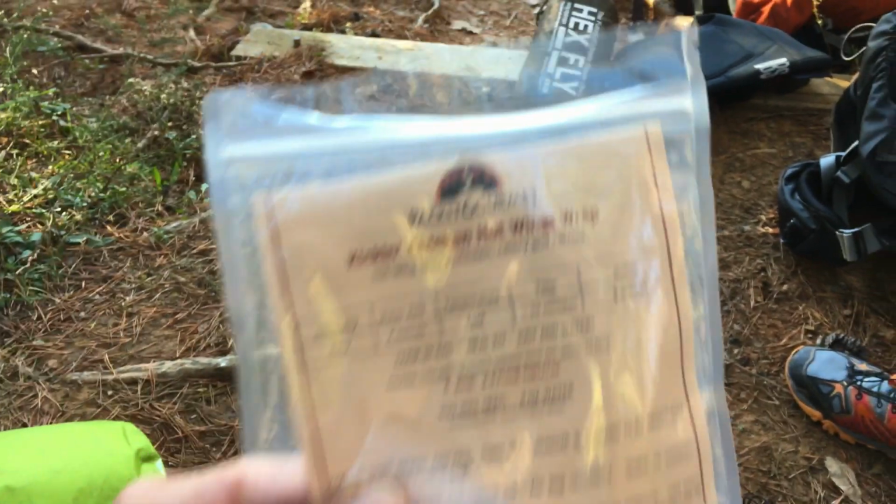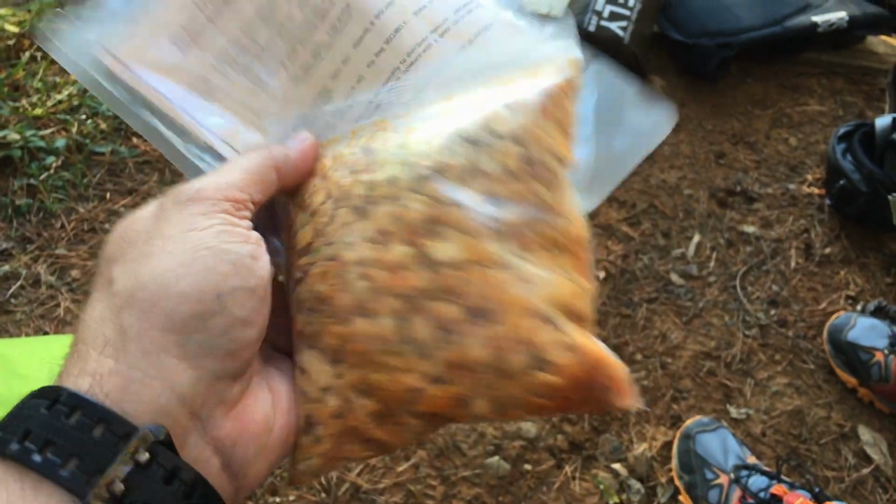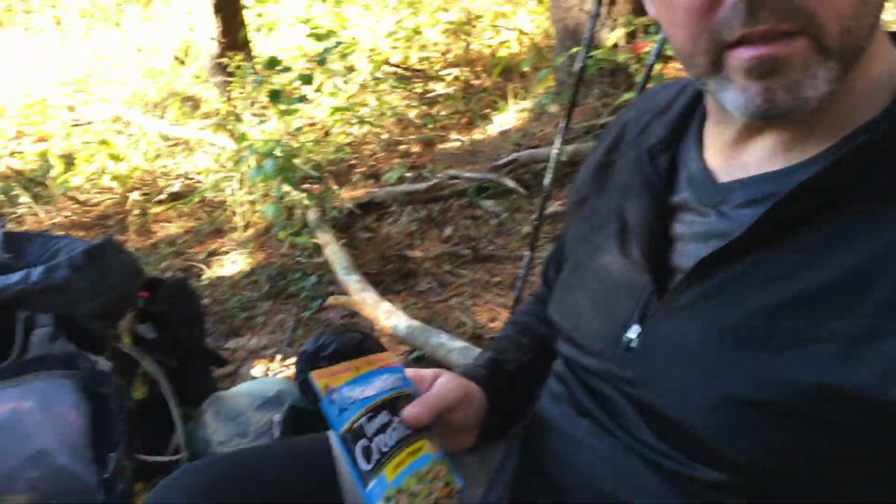Having a little kickin' chicken from Packet Gourmet. Should make a couple of wraps. What are you having? I'm having tuna fish and minute rice. Tuna fish and minute rice? With peas. Nice.